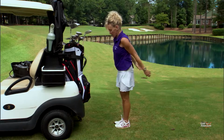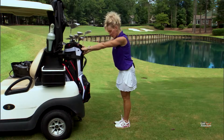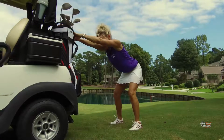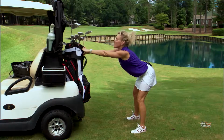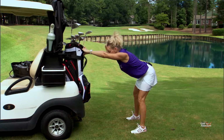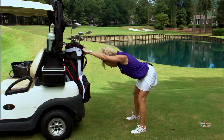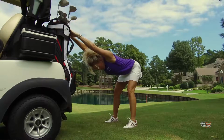I'm gonna stand here right behind my bag. I'm gonna put my hands right on the bag because I like to have my hands a little higher. Take my feet a little bit wider. Unlock the knees. I'm gonna try to keep the legs out of this. And you're going to try to flatten your hips back, flatten your back. See if you can bring your ears in line with your elbows. And then, if you're really good, can you bring your ears below your elbows?